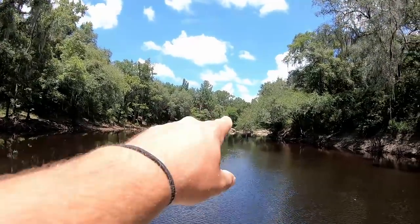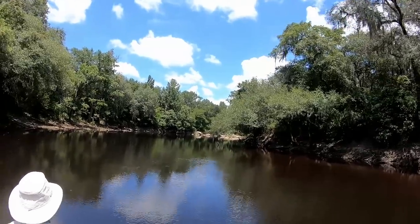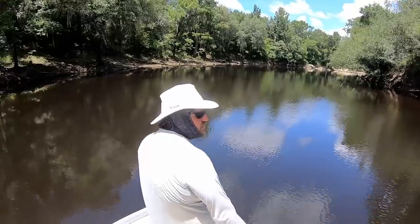Look at that bank. Yeah, look at that limestone bank up there. You probably can't see it in the pro-go. That looks pretty cool. I've been going there.